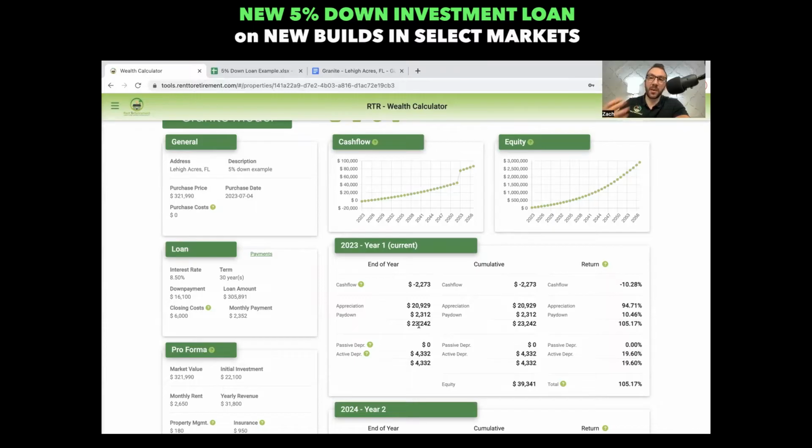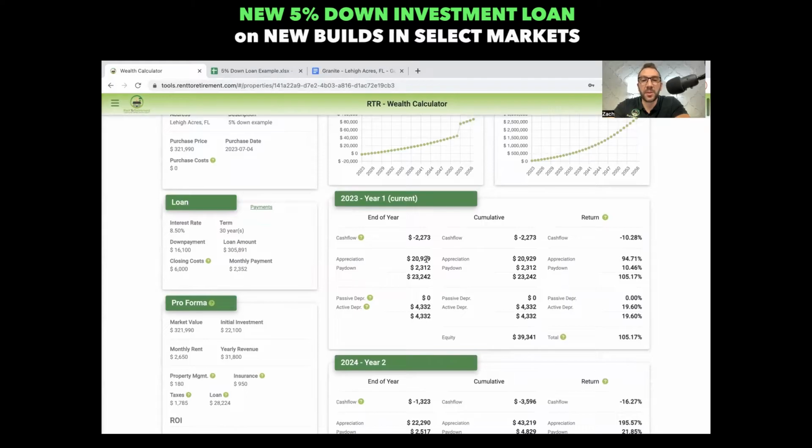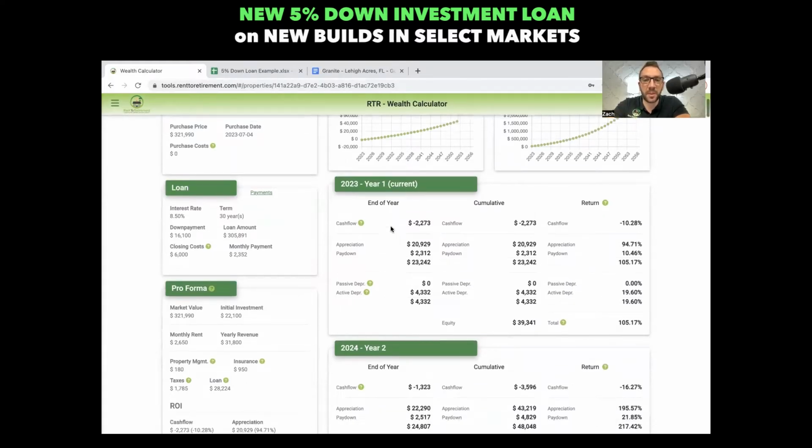But in areas like Southwest Florida, where Florida had over 2% population growth last year, which is higher than any other state in the U.S., supply and demand shows you that you're going to have strong appreciation year after year, regardless of what the loan structure looks like and interest rates. So I know you want to be conservative, but you need to factor in some level of appreciation.